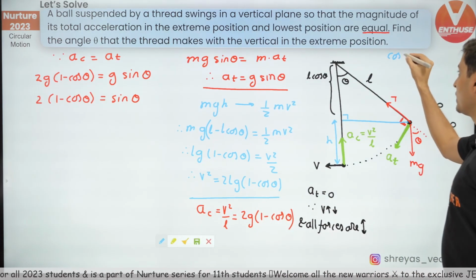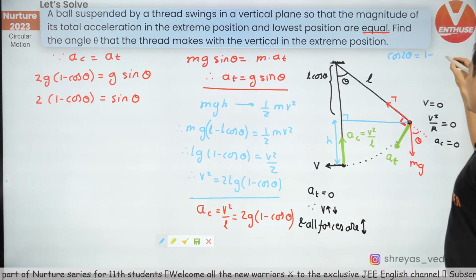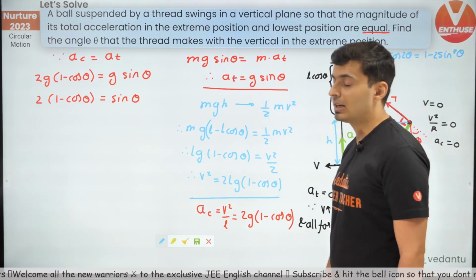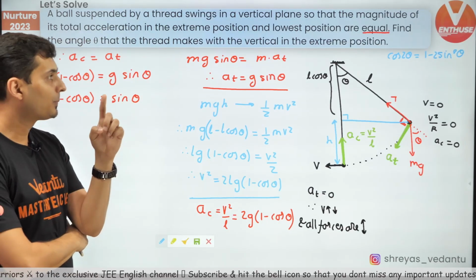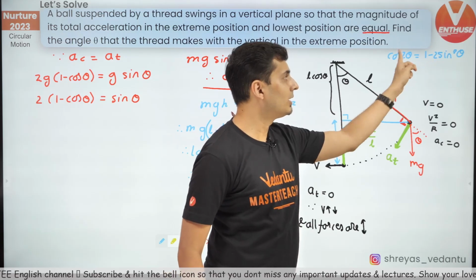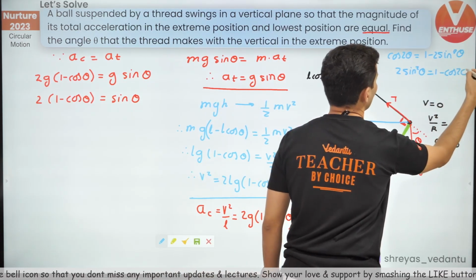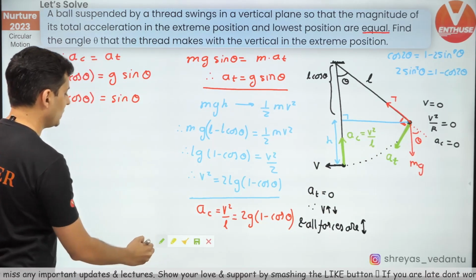So you had cos 2 theta is 1 minus 2 sine square theta. Is that the formula that you have learnt? If you have learned that formula, then you can just shift this around. So 1 minus cos 2 theta will be 2 sine square theta. So use the double angle formula technique and just apply it over here.